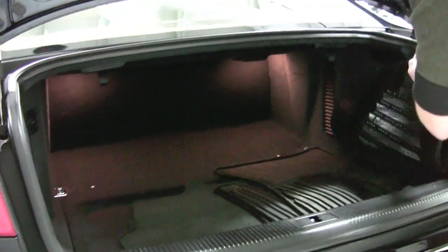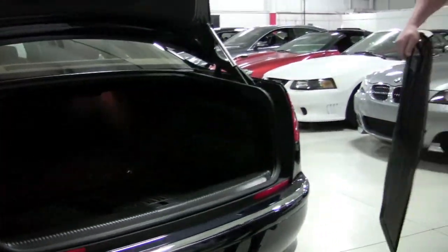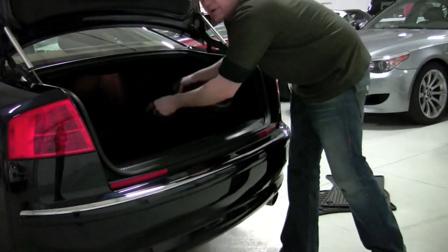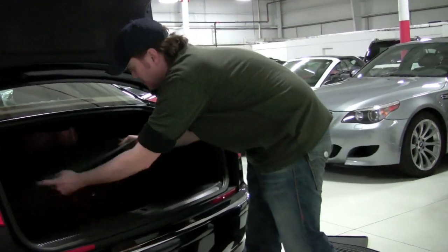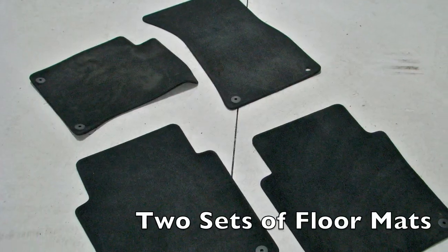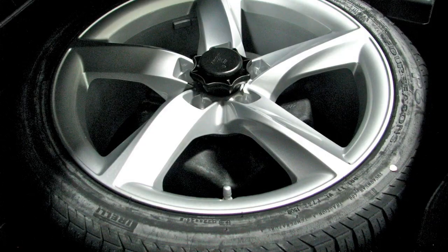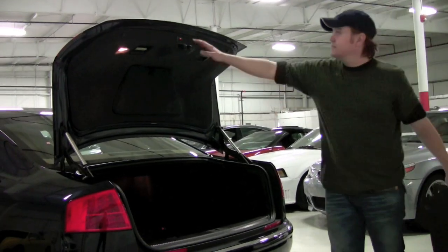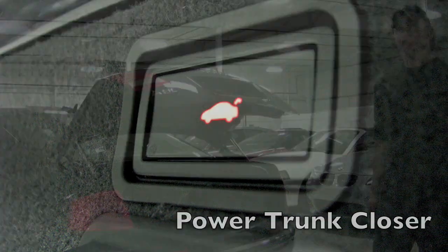But the original owner equipped this thing with a double set of mats. You've got winter mats, passenger and driver, and then the rears, which are for the long wheelbase model because they're a little longer. Then you've got a full set of carpeted factory mats, both of those for the fronts and rear, which we'll show you in that picture there. And then, below the floorboard, full-size untouched spare tire. When you're all done in here, just hit this button. Closes the trunk for you. Powered trunk closer.